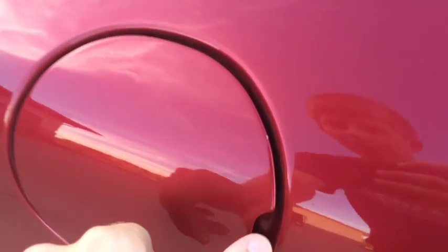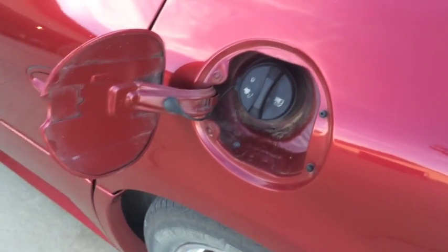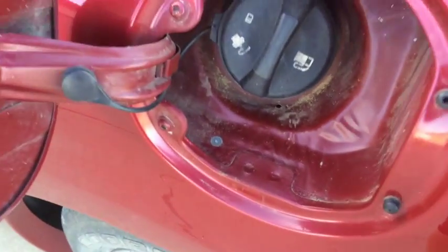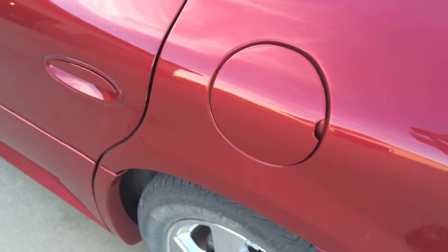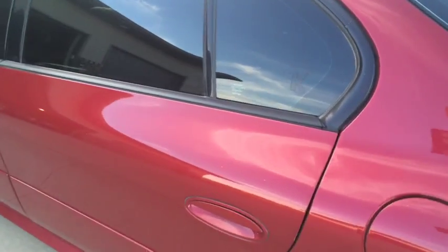The gas door, mine's lucky. Mine has not rusted through yet. I know a lot of these 2000 plus Bonnevilles have water get in the edges there and it rusts out from the inside and it gets this big rust hole and it's just real ugly. Mine is fortunate enough to not have that yet. I'm thinking of ways to try to stop it, so if you guys have any methods that you'd like to share, leave them in the comments. I'd appreciate them. We can go ahead and check out the back now.